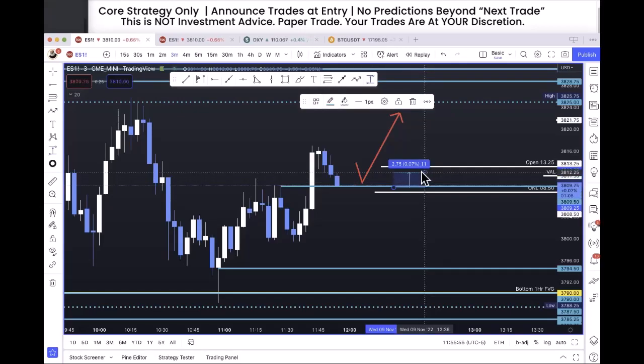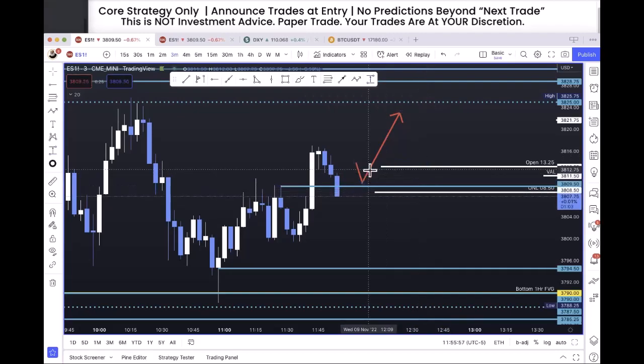Wash, rinse, repeat, right? So that bounced. Who knew how far it was going to bounce? I don't know the answer, but that's why I followed it at 50%. And if it does that, no problem. That's all I needed was that little bounce.